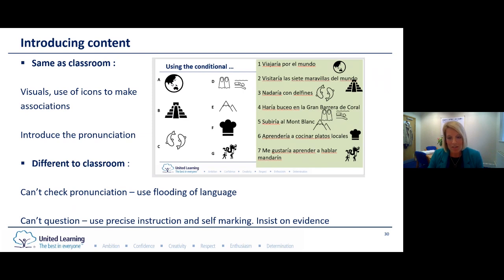I will also flood this language for the remainder of the lesson, giving them as much chance as possible to hear the same pronunciation. During live lessons, I would be able to check the pronunciation by asking students individually to unmute and repeat, which was an excellent way to overcome this barrier. I know I had talked a bit about languages using this in live lessons, but unfortunately with the recordings, we rely on them repeating to themselves. All we can do is lots of encouragement and tell them how important it is.